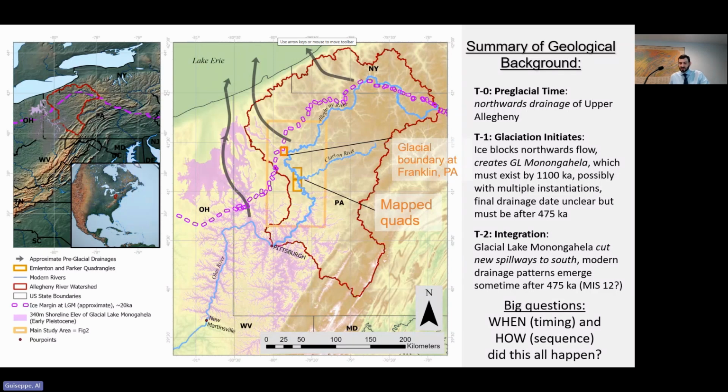And then as the lake impounds the formerly northward flowing drainages, it forces the headward erosion and eventually overtops the old drainage divides at places like New Martinsville, which is well documented in the literature. As we'll see here, we're pretty sure there was also an integration event near the town of Hawkesburg and Parker, Pennsylvania, near the confluence with the Clarion River. Right here.